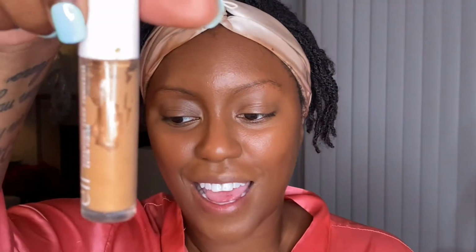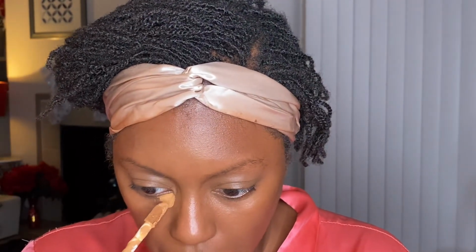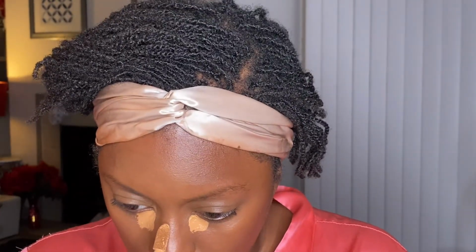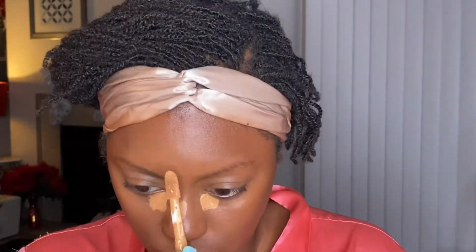So I want a little more highlight under my eye, but I already had another e.l.f. hydrating concealer in satin finish that I'll use. It is in deep olive, just to get a little brighter under eye. And we'll just put it in the corner. I may put a little dot for my nose. A little swipey swipe there. I think I'm okay with around my mouth.